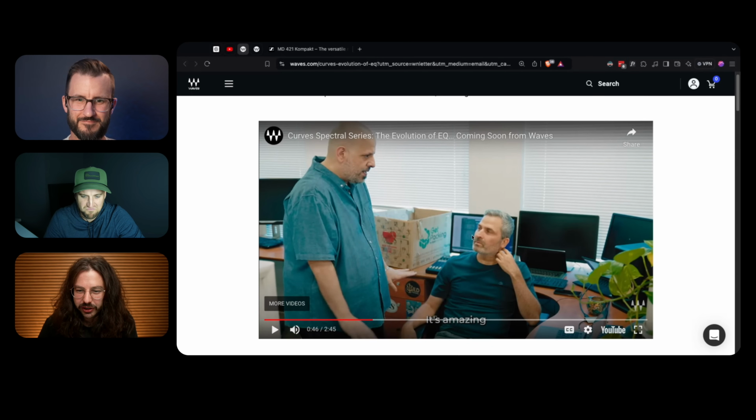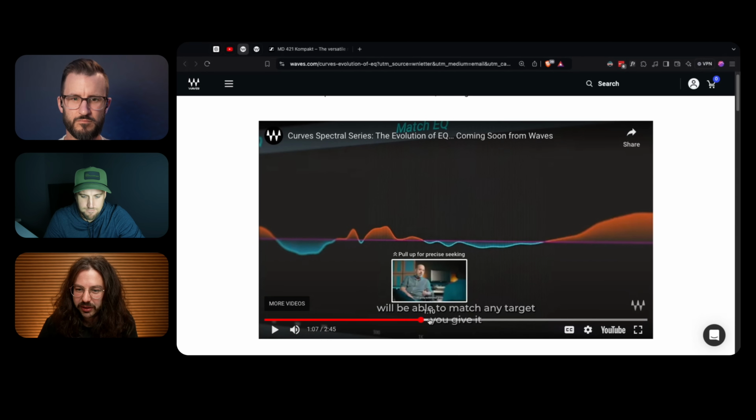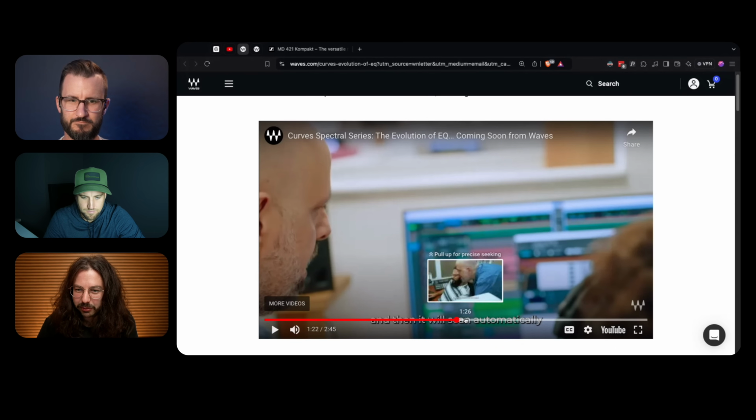Definitely recommend checking out this full video because they explain it pretty well. But yeah, being able to learn the audio and then make adjustments, you can give it a target and then you can match it. The actual UI has very few buttons, so it's more just like I want this to work for me, so I'm gonna choose shape and tilt and learn, and that's about it on what's available here.